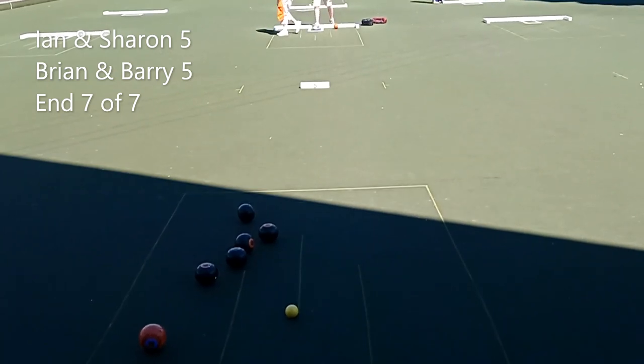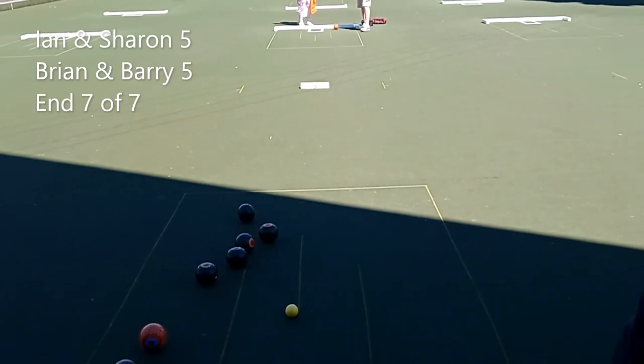Yep, that's off. So this is it. Barry's got a draw to the jack for the win. If he misses, then Sharon and Ian are in the final. All over.